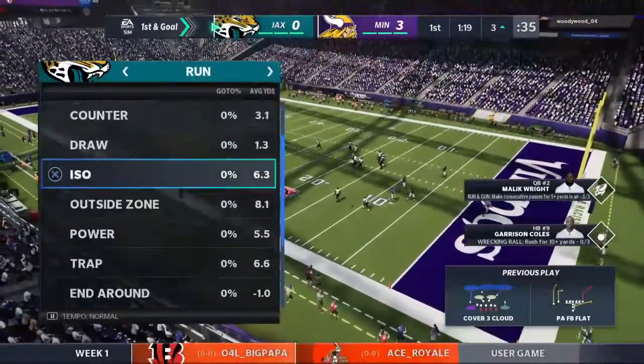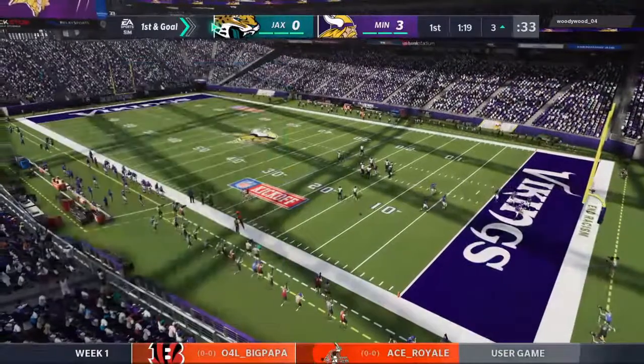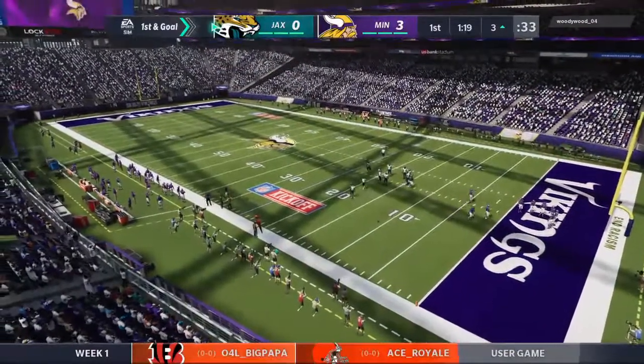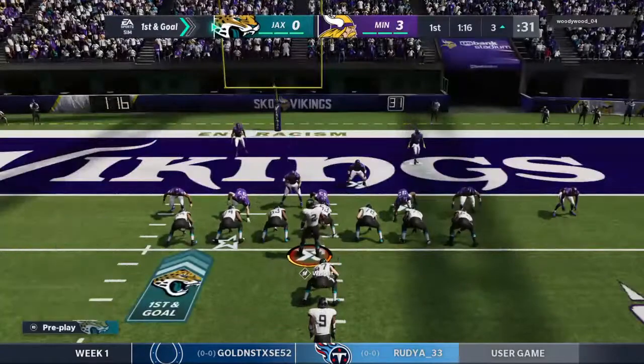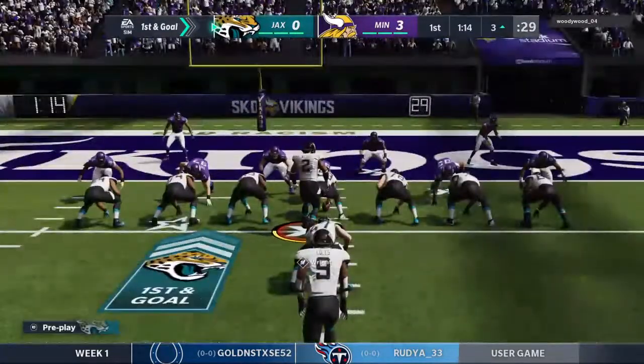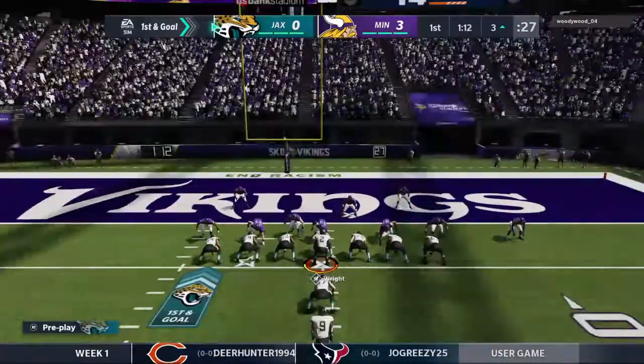You're always trying to cool off a big-time guy throwing the ball, but you have to know when to back off, pull up, and not hit him. There's the penalty. So a critical mistake, roughing the passer. Now it's first and goal.